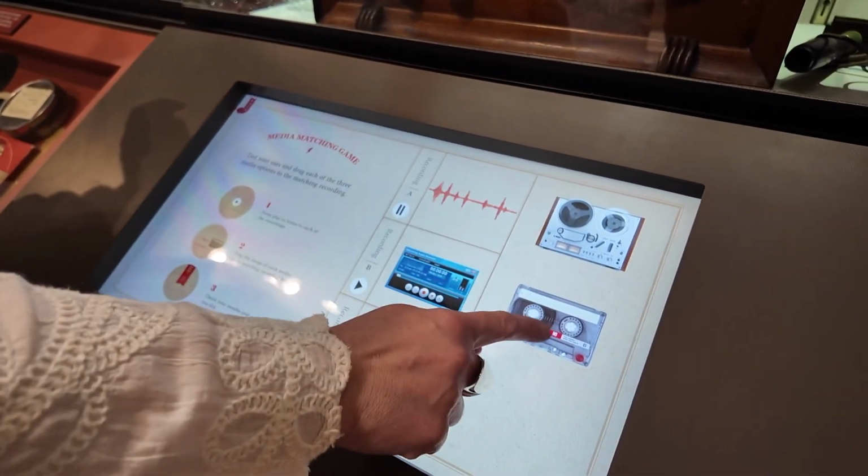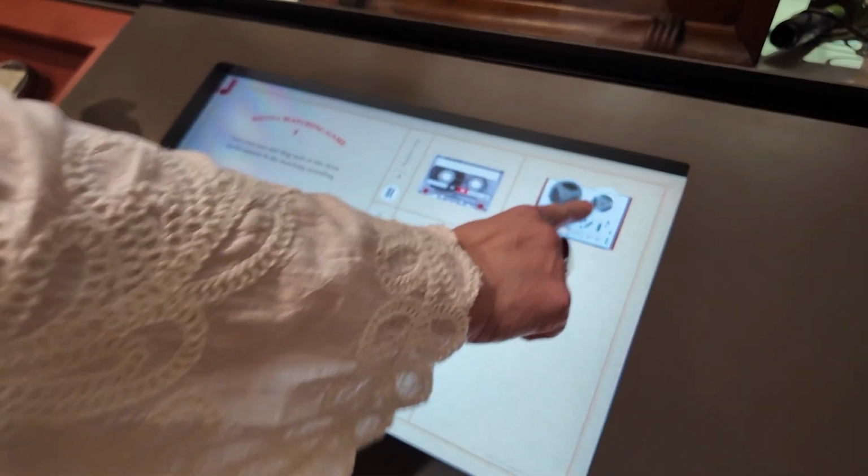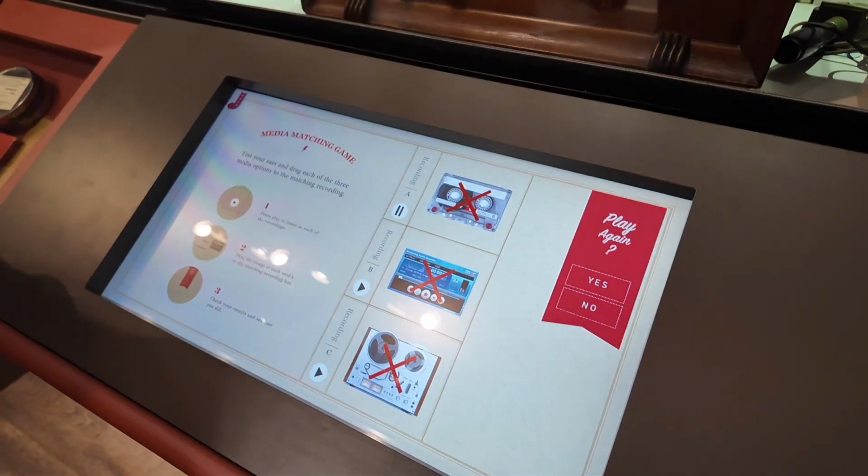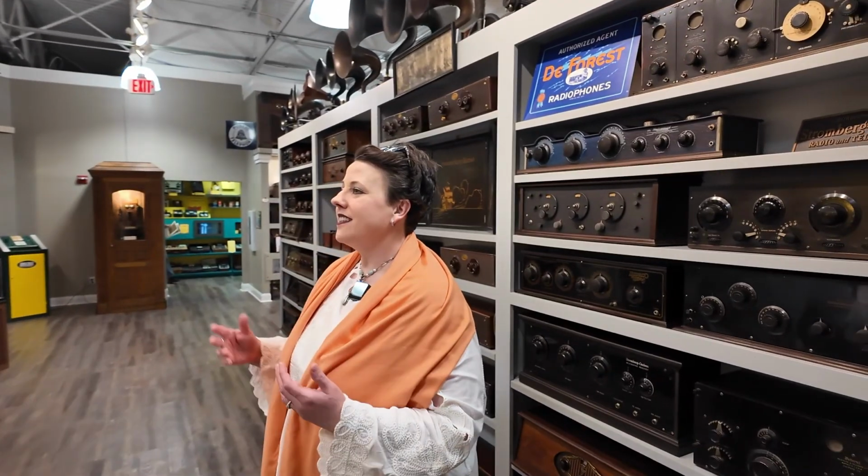Little difference. Maybe that's a cassette, which leaves reel to reel here. How did I do? Yeah. Terrible. Missed them all.